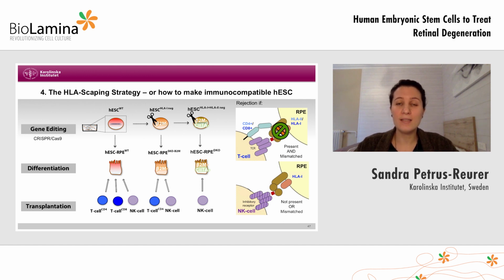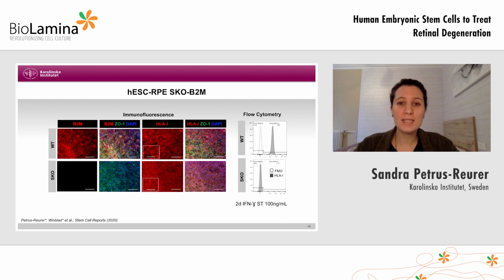Although the problem might still remain with these NK cells that will lack the recognition of this HLA class I molecule in the knockout cells, and then they might still get activated. Firstly, and very briefly, we derived the single knockout beta-2M RPE cells lacking the beta-2M molecule, as you can see here in the immunofluorescence staining compared to wild-type cells. You can also see that HLA class I remained present intracellularly, as beta-2M is only key for the surface expression of HLA class I, as I mentioned before, but its absence on the surface was actually shown by flow cytometry when compared to wild-type cells.